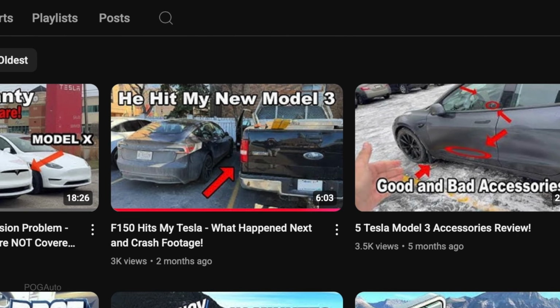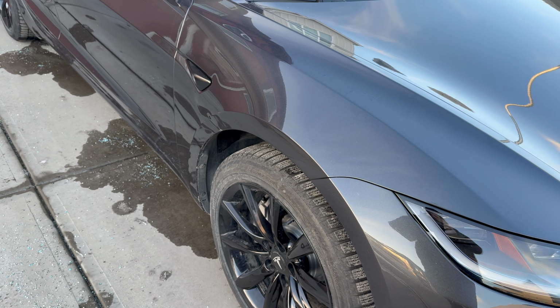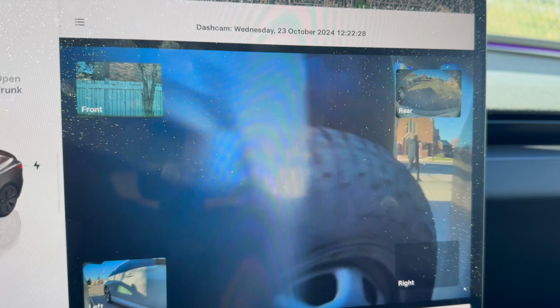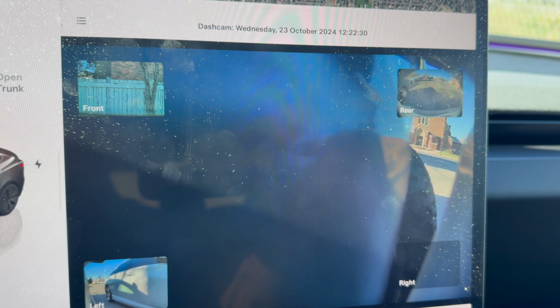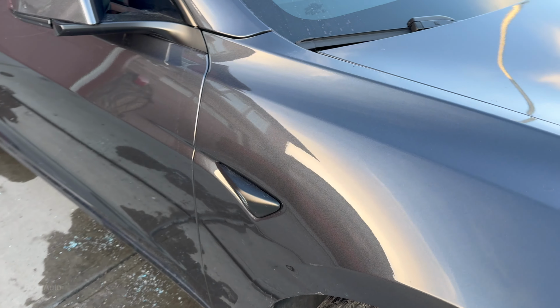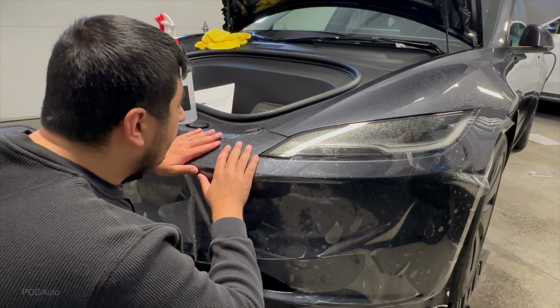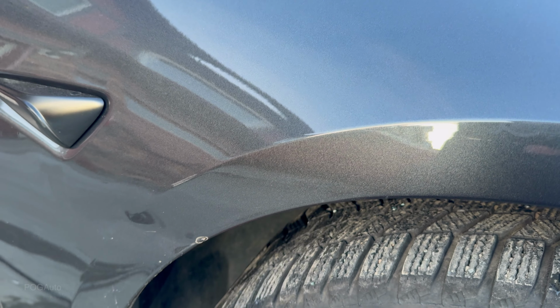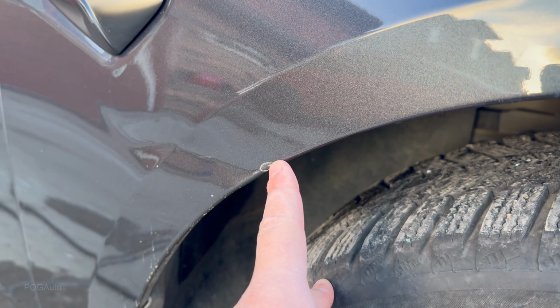Today is March 11, 2025. If you have seen the previous video, you probably have seen that my Model 3 was involved in an accident where an F-150, while backing out, ended up turning their wheel and hitting the fender, creasing and denting it like this. You can see that the Drive Protected PPF did an amazing job protecting the paint. The only paint damage it looks like we have is just this chip over here.